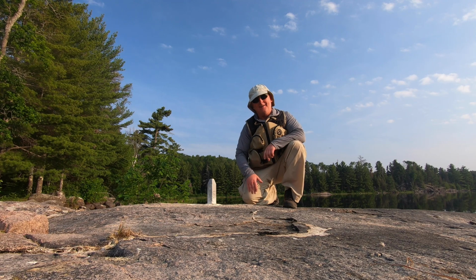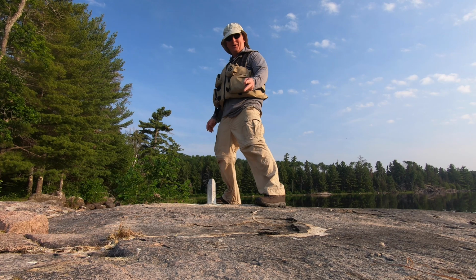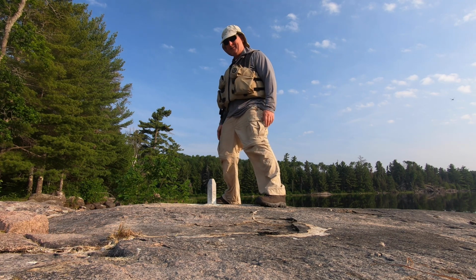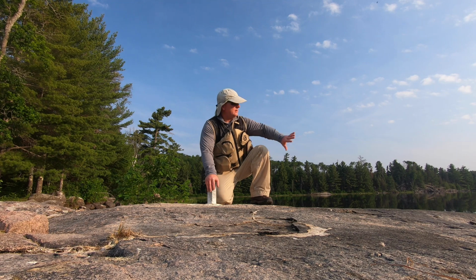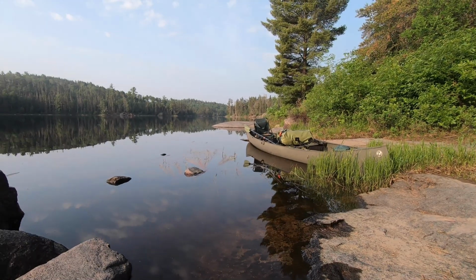This is Canada. Look, guys, I'm in two countries at once. Two countries, Canada, United States. This is a border marker. It's all along this river here that I'll be paddling on most of the day today.